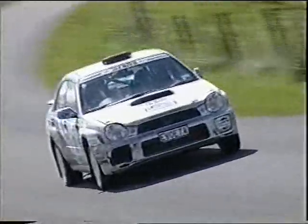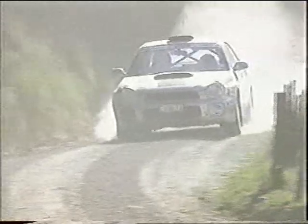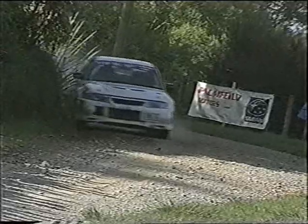With age definitely on his side and a great car underneath him, mark down the PPG Subaru and Cameron Bates as an early favourite for next year. Jeff Newton from Napier brought his Mitsubishi Evo 6 home 11th overall, 7th in Group A.